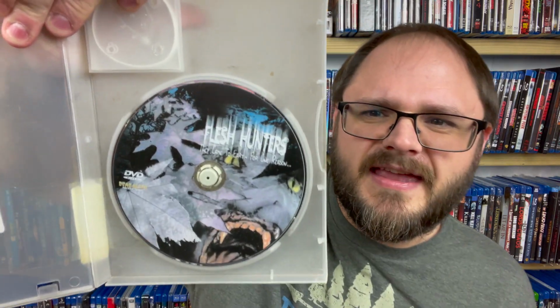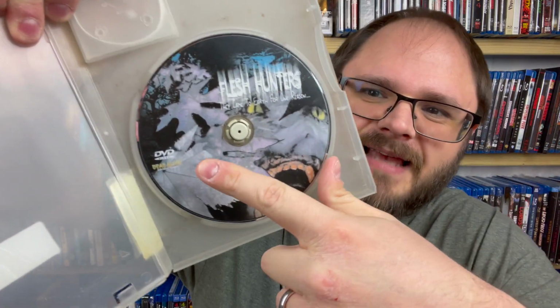Okay, we have a family video one here. This is Flesh Hunters. They came for one reason. You know what, though? This is actually that Dead Alive Productions, which I do have a couple that I've kept from there. I'm going to binder this one, because no reason not to. So I'll binder that one. I guess I'll just stick it with the others.